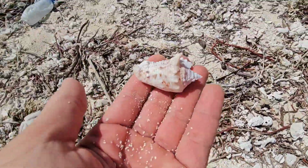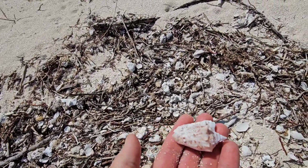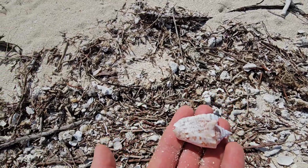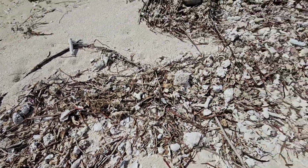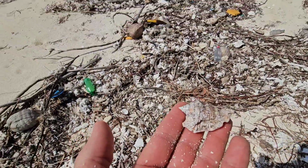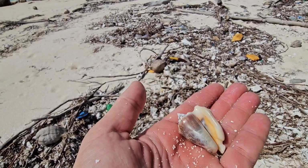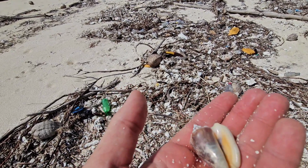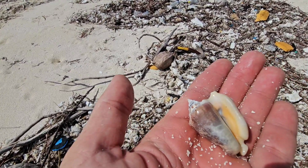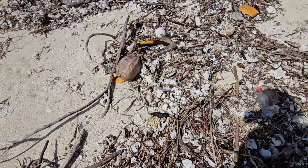And some more shells. I really like the ones with a little bit more color to them, but they're few and far between. Oh, this one's got a little color. I'll just Indiana Jones that one. Boom. Look at that. Really pretty inside, kind of an orangish, brownish inside, but I like it. That's cool to me. Let's see what else we can find.